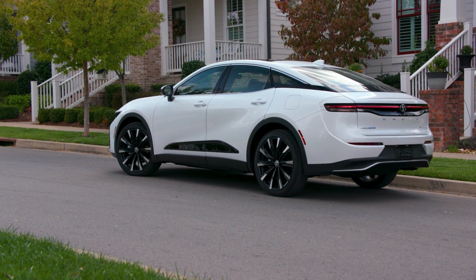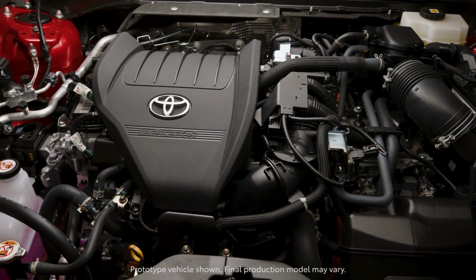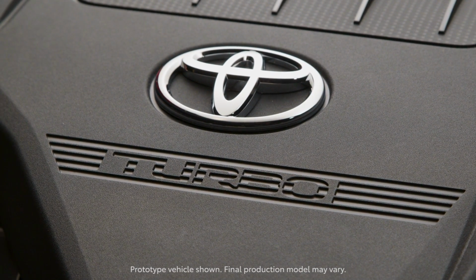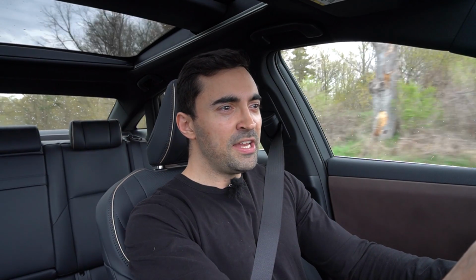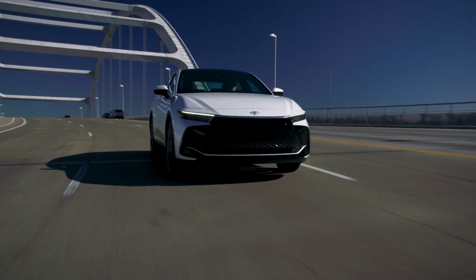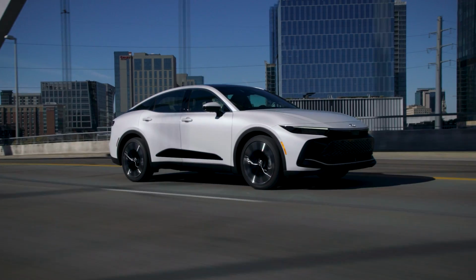Instead of using a naturally aspirated 2.5-liter engine like you get in the regular hybrid, the Hybrid Max uses a turbocharged 2.4-liter engine, which is also used in the Highlander and a few Lexus models. And because you have that turbo engine power along with an electric motor at the front wheels and the rear wheels, it now produces 340 horsepower, which is quite a bit for a car like this. The Hybrid Max version of the Crown is able to accelerate to highway speed in around 5.5 seconds, which is around 2 seconds quicker than the normal hybrid.